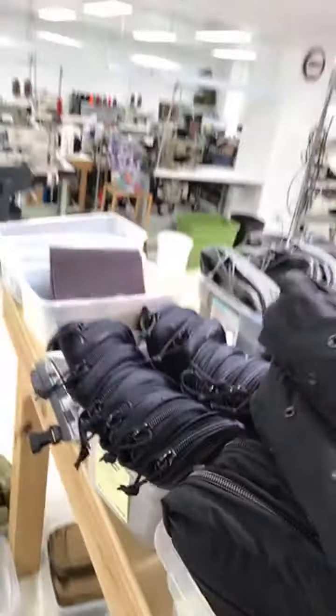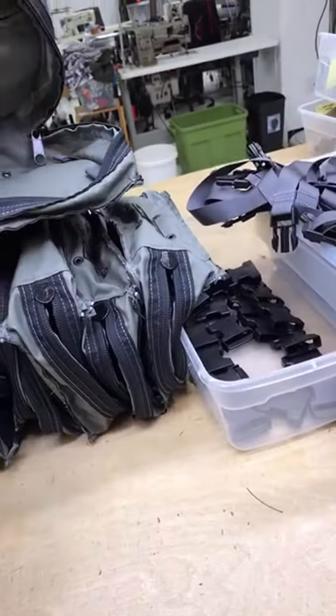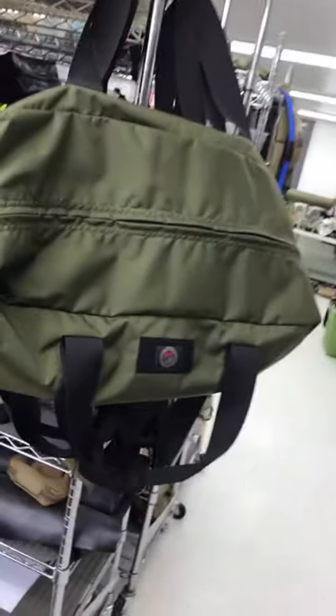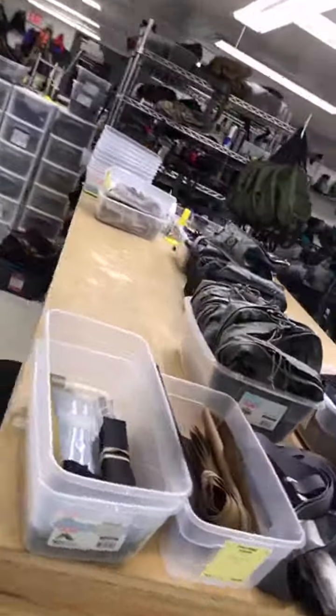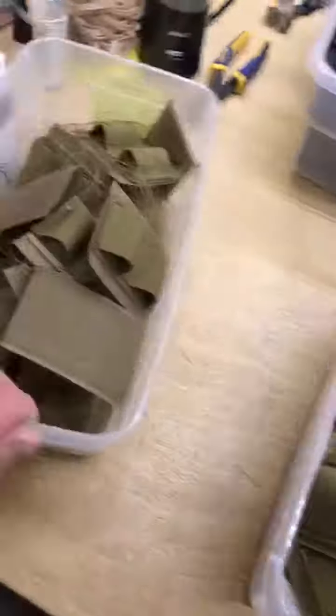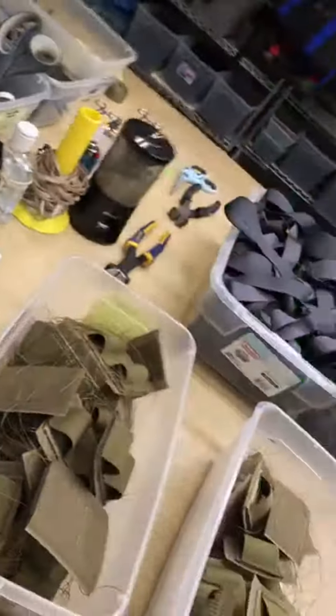XL FUPAs. We've got black. Multicam black. Zippered knife pouches. Gray FUPAs right there. Gray standard FUPAs. OD black, more OD black clothes bags. Single pistol cards, dual pistol cards. Super heavy lens.